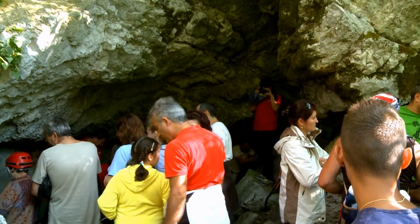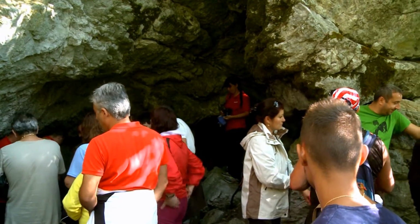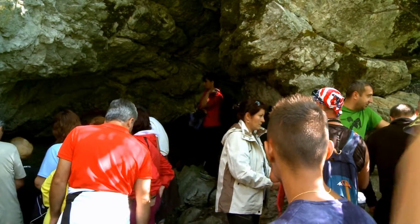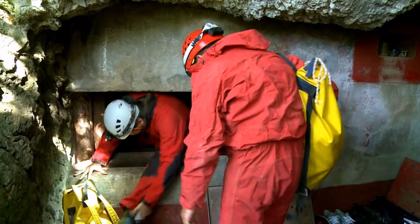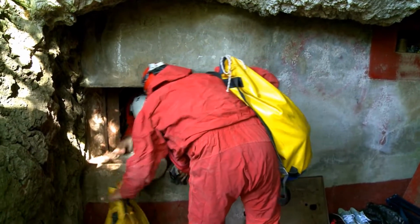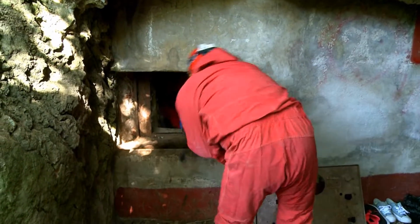The cave is closed to the public, visiting it being allowed only once a year, on the occasion of a local celebration, and under strict supervision. Access for the rest of the year is permitted only for groups of speleologists and researchers, with special approval.